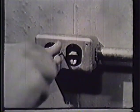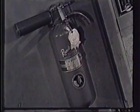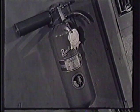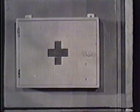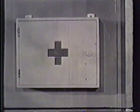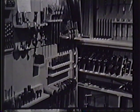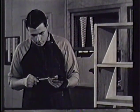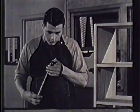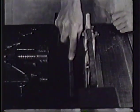Electrical connections are inspected regularly. Everyone in the shop is familiar with the location and operation of the fire extinguishers and the first aid kits, which are also kept handy and in plain view. Tools are stored carefully and safely. The tools are inspected thoroughly before they are used. And all equipment is used properly.